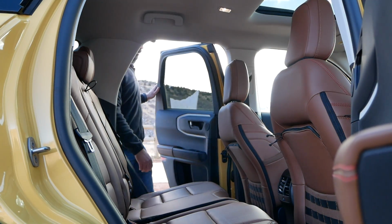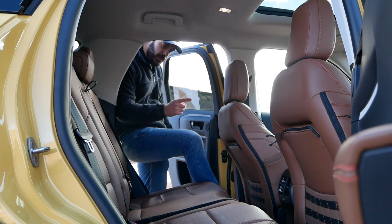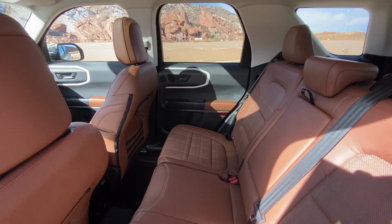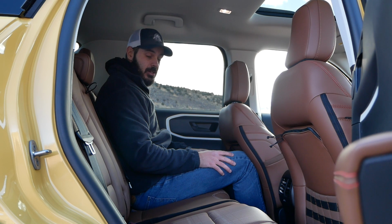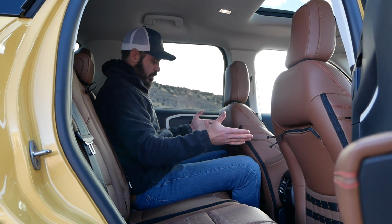All right, jumping into the back seat. I haven't been here before, so this is going to be a first, to see if I fit behind my own driving position up front. And I do. It's pretty tight, to be honest. If I have my legs straight, it's going to be very tight to sit like this for a very long time. But I usually have my legs outside of the seats, which is totally fine.